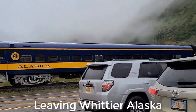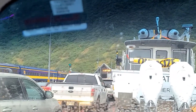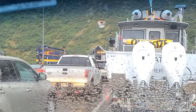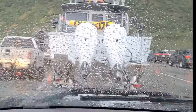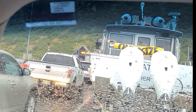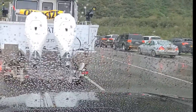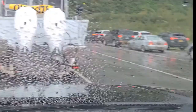There goes the train. The train's going through the tunnel. It's interesting, the train is going through the same tunnel that we're going to be going through in a few minutes. It's like the road shares the railroad tracks. A different video of us going through there earlier. So we're all sitting here waiting to go through this tunnel, which is one lane for cars. Every half hour it switches.